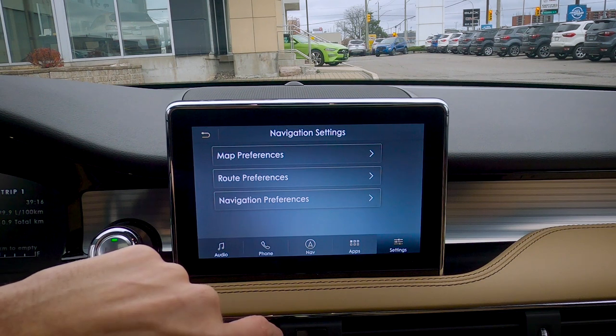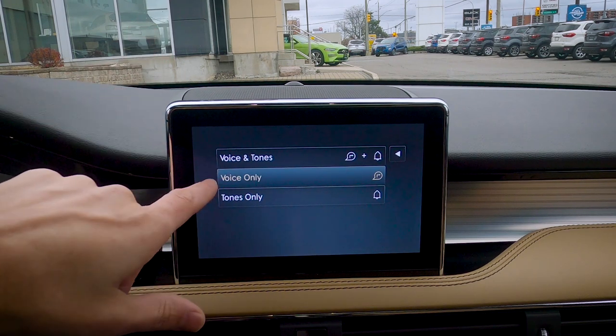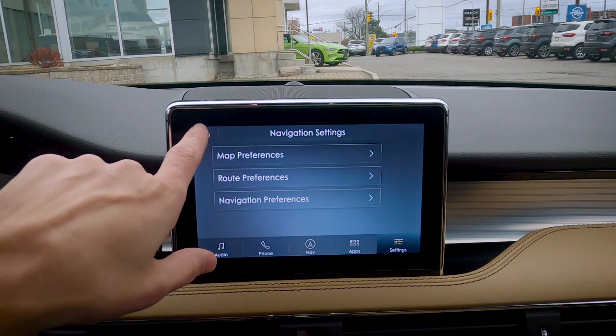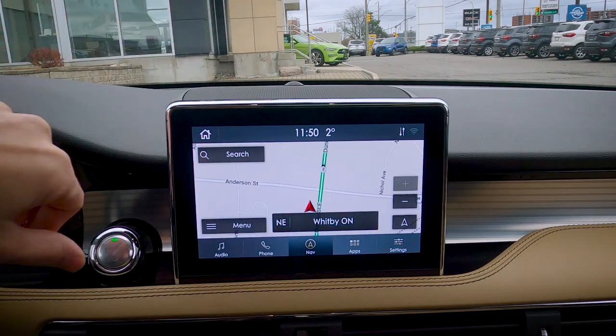Last one is going to be our navigation preferences, which is going to be the prompts that we get. So is it just going to be our voice? Turn coming up in 200 meters, is it going to be a voice, a tone, letting us know if there's an upcoming turn? Those are going to be our basic preferences. We can look at our history, point of interest icons, etc. That's going to be the navigation there.